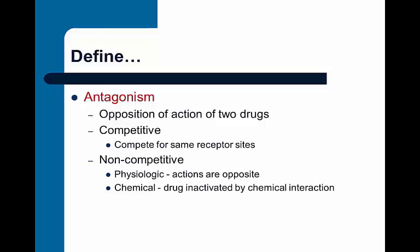For instance, giving sodium bicarbonate in the same line as a catecholamine, such as epinephrine or dopamine, will inactivate the catecholamine. Potentiation is the additive effect of two drugs. Usually this is a 1+1 effect. Each drug adds to the other in a linear fashion. For instance, if you give two different types of opioids, they tend to be additive or potentiate each other.